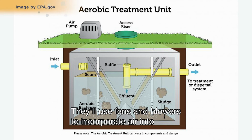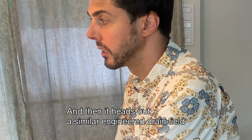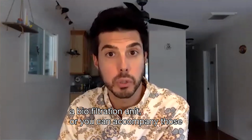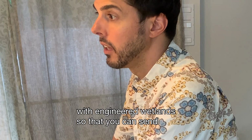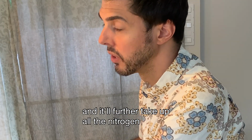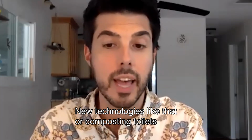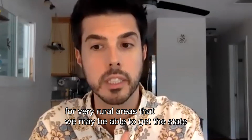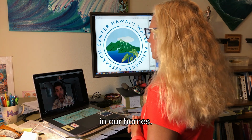They'll use fans and blowers to incorporate air into a second chamber that further degrades the solids and waste. And then it heads out to a similar engineered drain field or leach field, or a more advanced one, a biofiltration unit, or you can accompany those with engineered wetlands, so that you can send that wastewater into a wetland and it'll further take up all the nitrogen and different things within the wastewater. New technologies like that, or composting toilets for very rural areas, we may be able to get the state to test and approve, and then people can install those in their homes so it's not as much money.